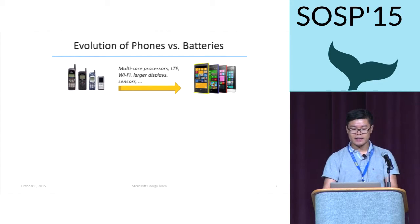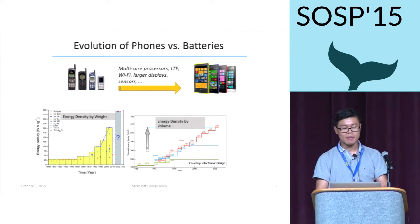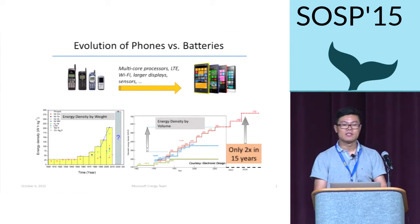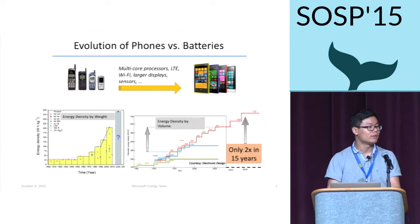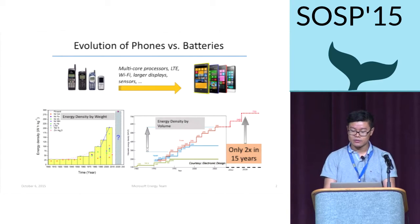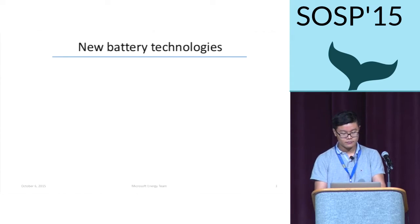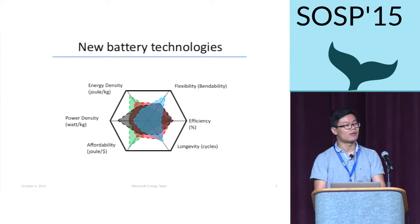If we look at energy density by weight or energy density by volume, the battery have improved only by 2 times in the past 15 years. For example, the volumetric density of battery is 390 watt-hour per liter in 2000 and increased to only 720 watt-hours in 2014. So traditional batteries have no scale in density.